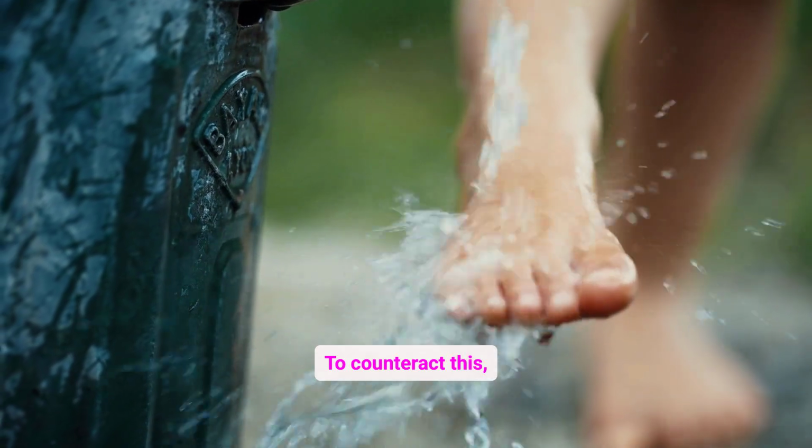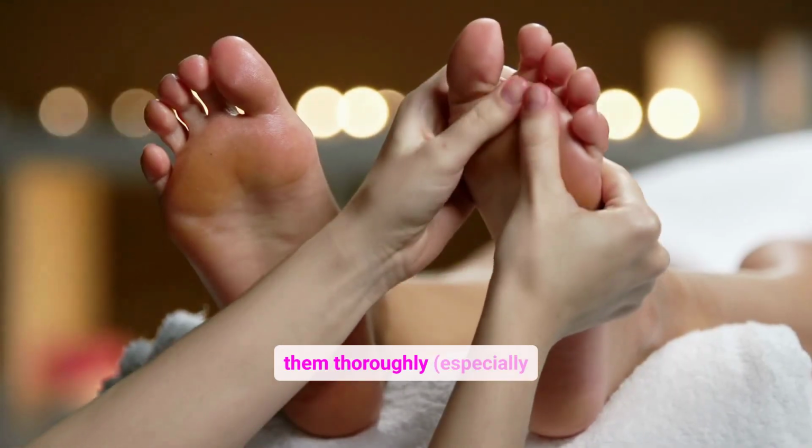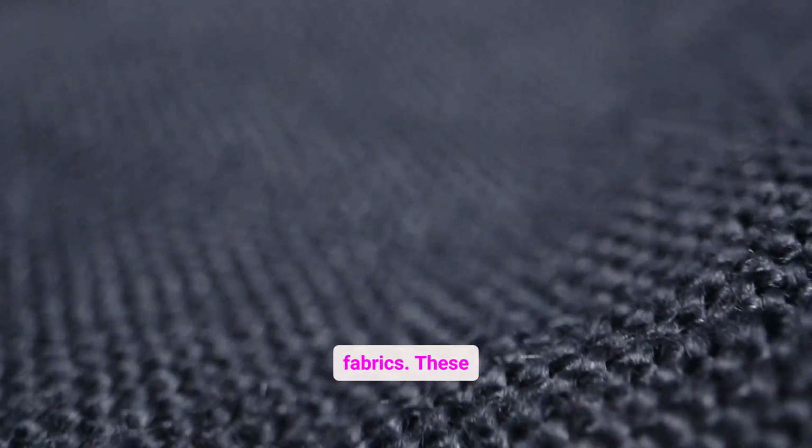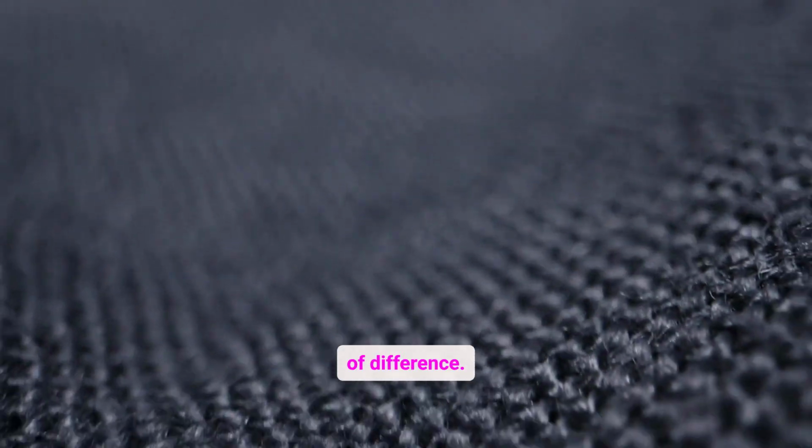To counteract this, wash your feet daily. Dry them thoroughly, especially between the toes, and switch to breathable socks made from cotton or moisture-wicking fabrics. These small changes can make a world of difference.